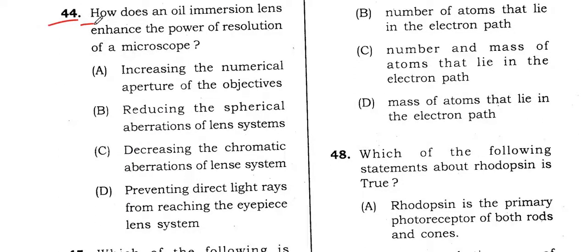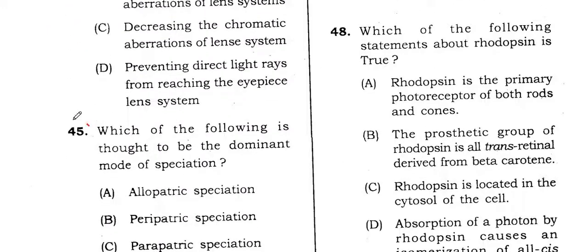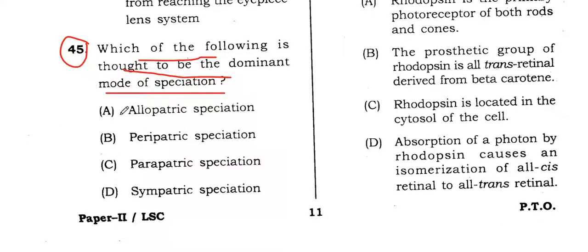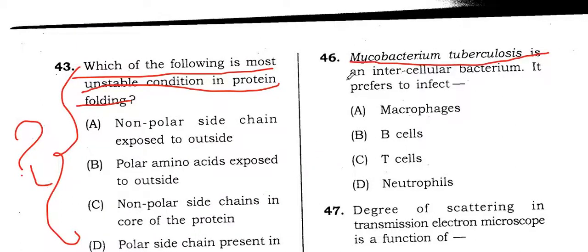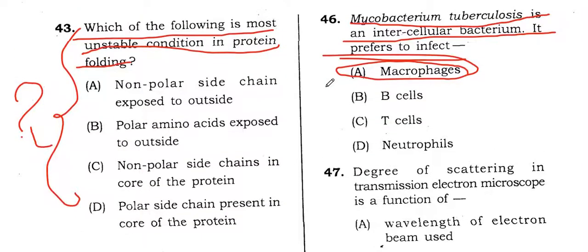Question number 44. How does an oil immersion lens enhance the resolving power of a microscope? The answer to 44 is A, increasing the numerical aperture of the objective. Question number 45. Which of the following is thought to be the dominant mode of speciation? Allopatric speciation. Question 46. Mycobacterium tuberculosis is an intracellular bacterium. It prefers to infect macrophages. So question number 46 is B.